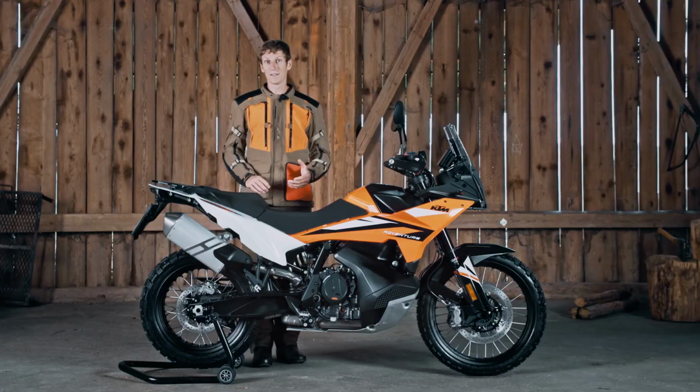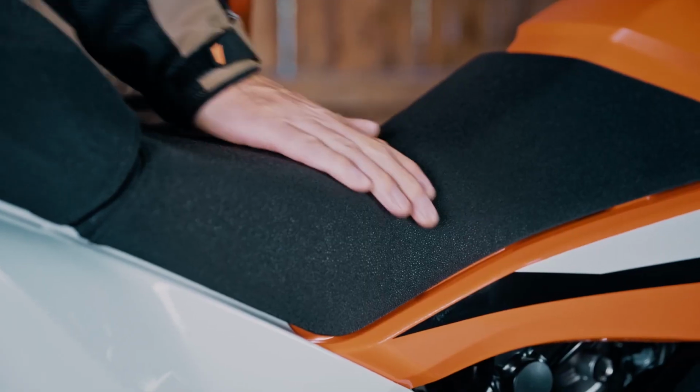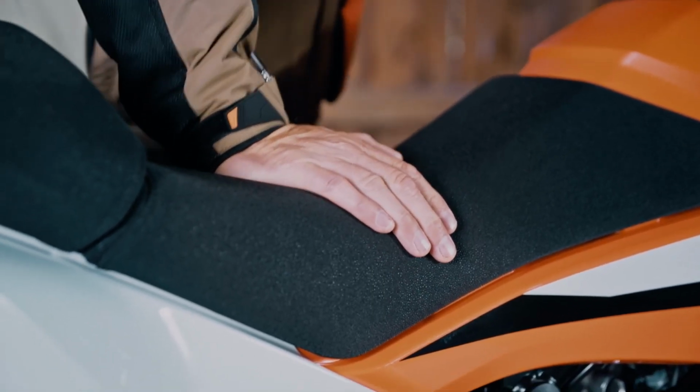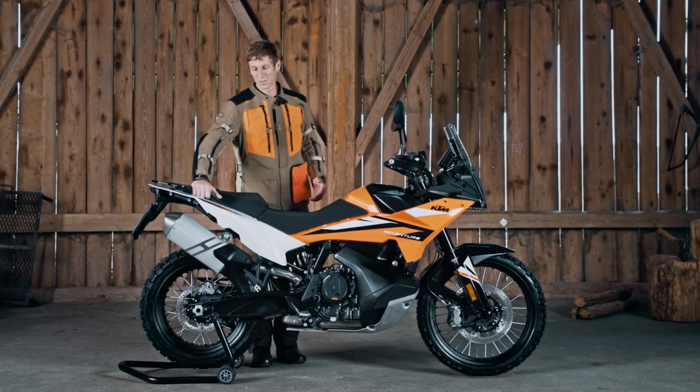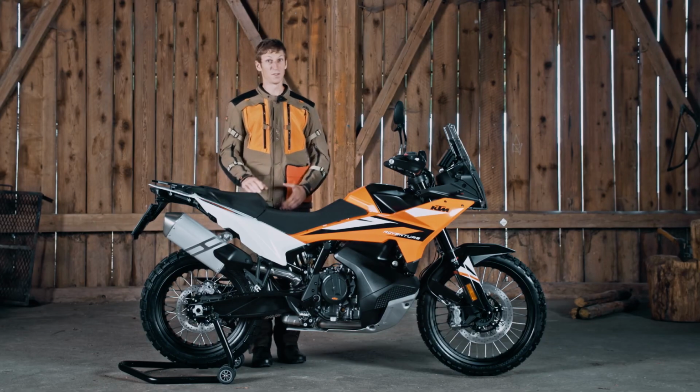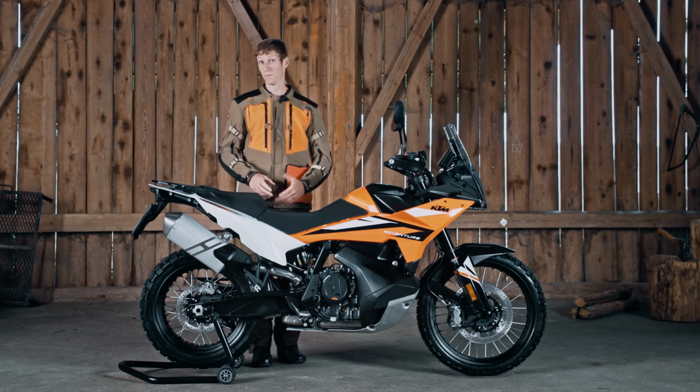There's a new 2-part seat that's narrower and more comfortable as well. You can adjust the rider seat up and down 20mm to get it dialed into your preference. And you've got really good passenger pillion handles here. So should you find someone that wants to go with you, or maybe you find someone along the ride, it's all set up for a pillion, a comfortable place to be.